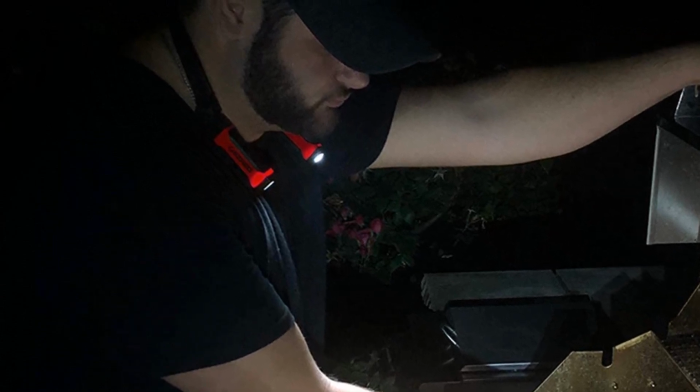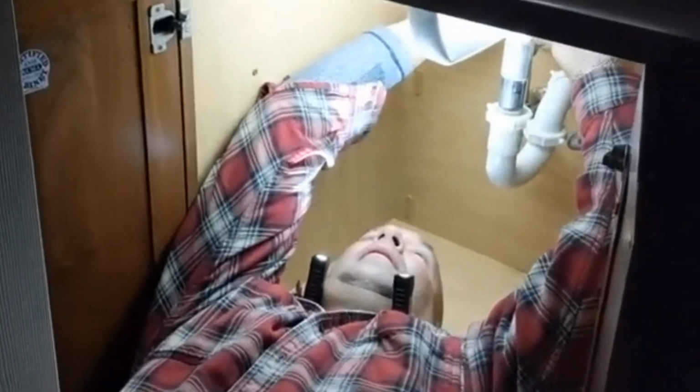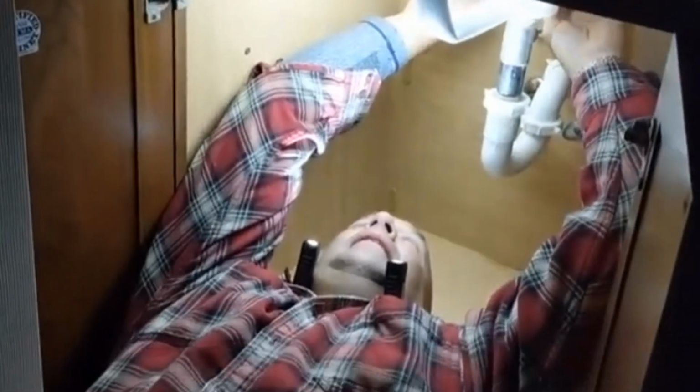Pros: ultra bright, up to 200 lumens, water resistant, IPX4 level, brightness adjustable, rugged material design. Cons: not 360-degree pivot. Batteries die fast.